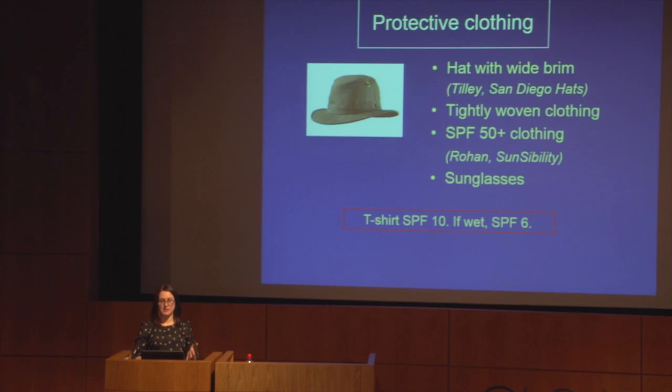Tightly woven clothes. If you hold up your clothing to the light and you can see light through it, it's not tightly woven enough. And if you want further reassurance, factor 50 plus clothing is available, and sunglasses as well. And to know that we in Norwich have done some tests, and apparently a normal white t-shirt that you might just buy from any shop is factor 10. And if it gets wet, if you go swimming on holiday, it's actually only factor 6. So it's really important to know that it's worth getting good quality UV protection clothing.